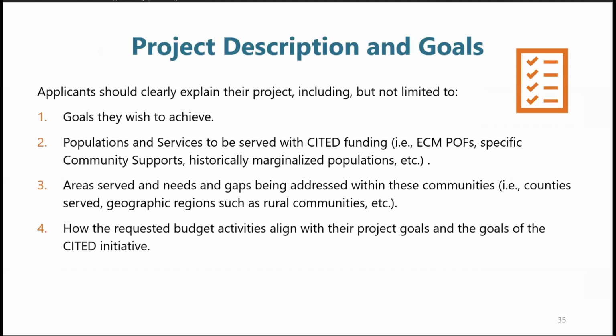So for the first narrative question about your project description and goals, you really should be clearly explaining what your goals are, what populations and services you plan to serve with cited funding, what areas you'll serve, and needs and gaps that will be addressed within these communities.